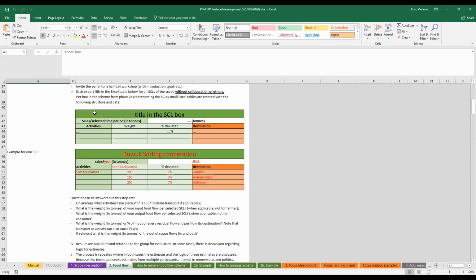The goal of this second part is to fill in this box per supply chain link. For example, we had the bulk sorting company, which was in the example of 2A. What we want is to fill it in for them. So what activities do they perform? How many tons do they have? To what destinations are they going? But also, what do they sell? And to the link is already known. So what do they sell to the next link?